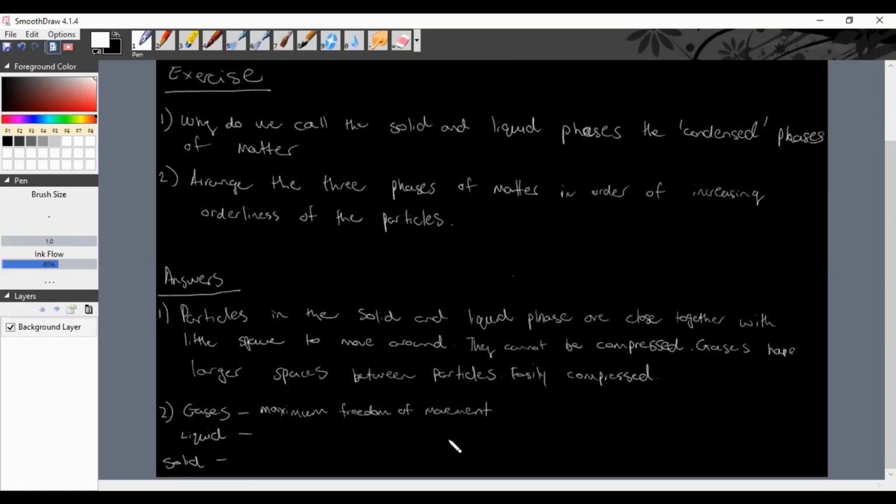If you just rank them, that answer is still correct. If you rank them as gases, liquid, and solid, that's also perfectly fine. But the reason why gases is the least orderly is that they have freedom of movement, so there's basically no orderly arrangement. The particles are all over the show. All right. Then we have liquid. Particles can move past each other, but they are confined to the liquid.